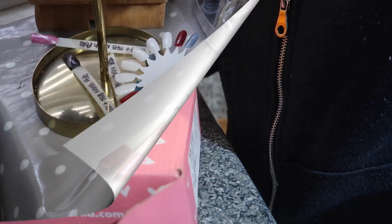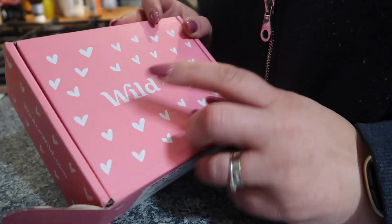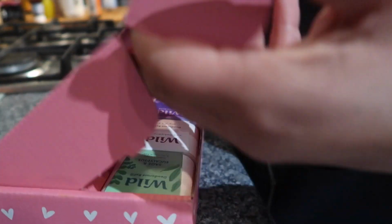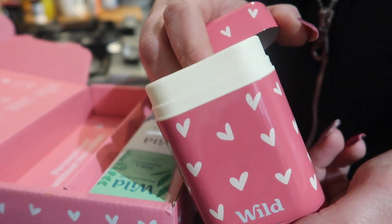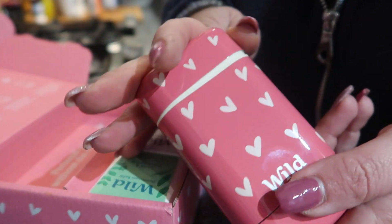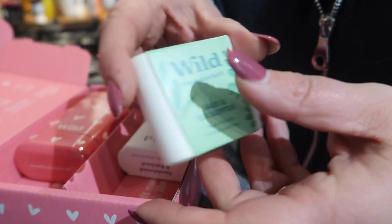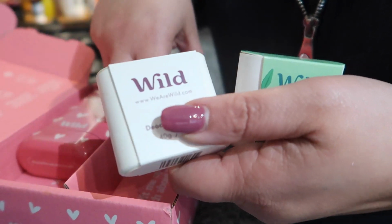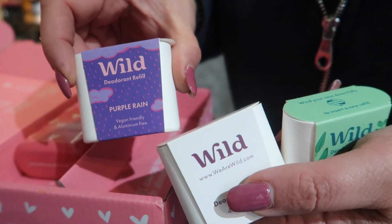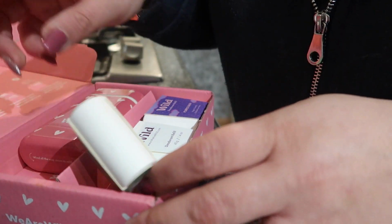Job done. So I've just received a package from Wild, the deodorants, and it was a limited edition package. In it you get the container, and then I chose 3 scents: sage and eucalyptus, that one just says deodorant refill, that must just be normal, and then Purple Rain.